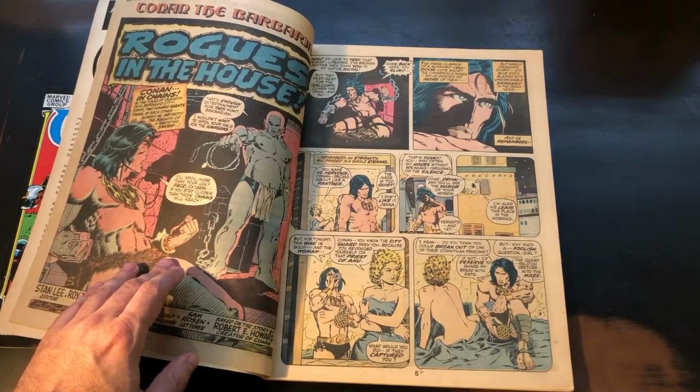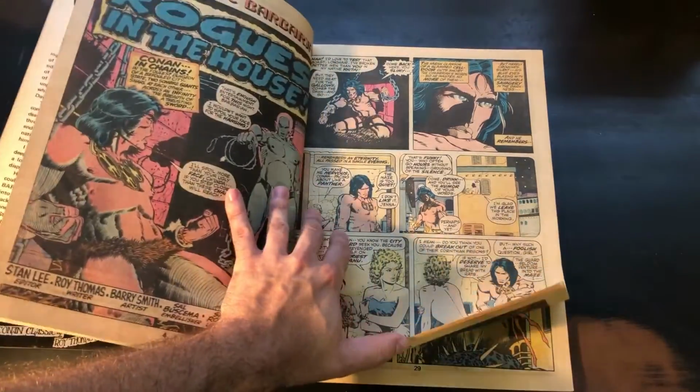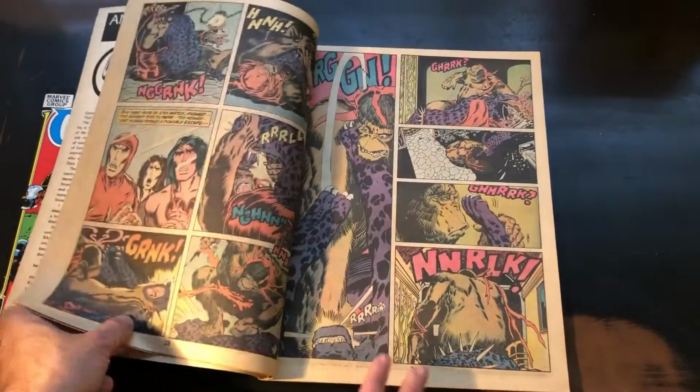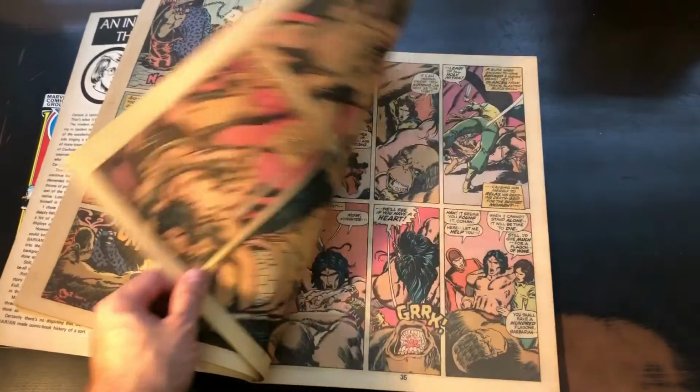So I'm just going to go ahead and move along here because this is based on another Robert E. Howard story, Rogues in the House. So I'm going to just pass this, guerrilla fight here.